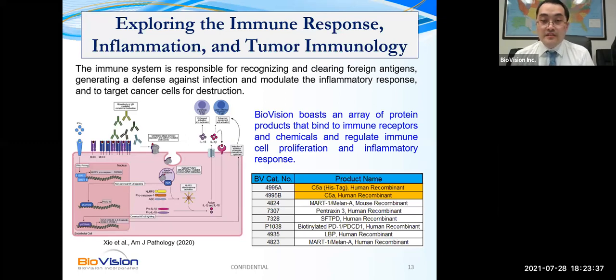And I wanted to also highlight the P1038, which is the programmed death protein, or PD1, which acts as a negative regulator of T cells and is a target for various cancer therapies. A lot of our customers seem to use this to either modulate T cell activity in vitro, or they use it as an ELISA standard. So most of the products that I show you here are for the innate immune system, but of course we have plenty of products for B cells, T cells, and natural killer cell study as well.